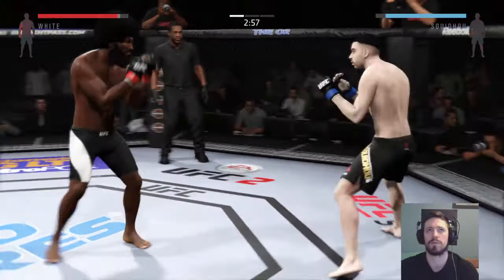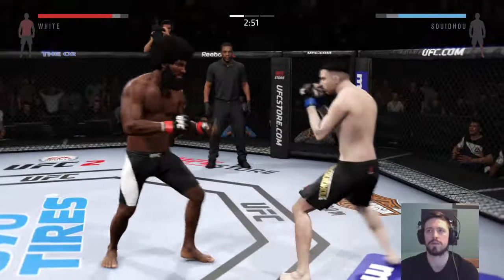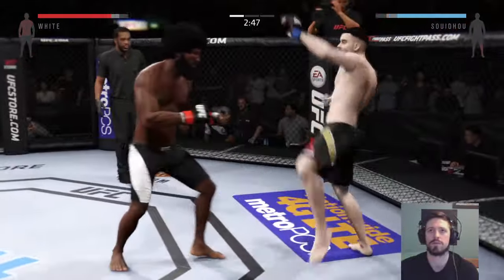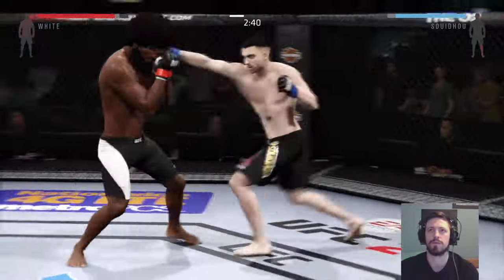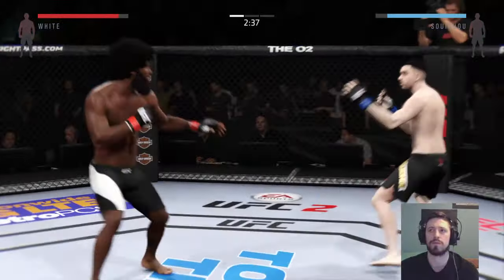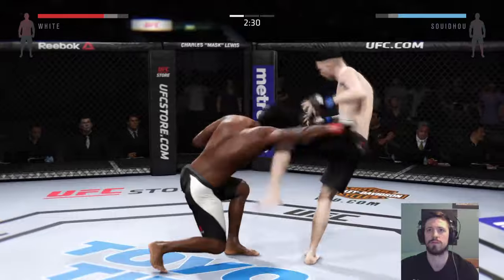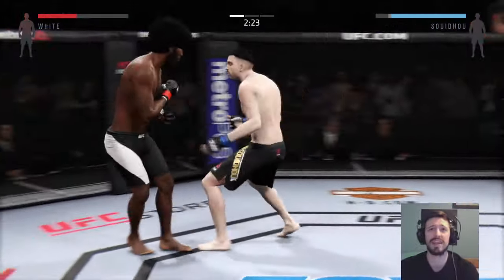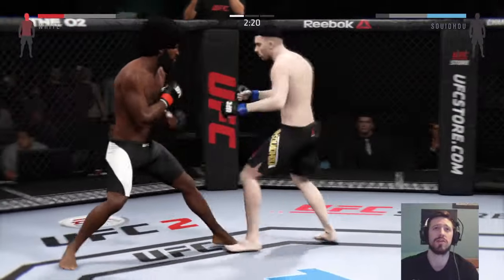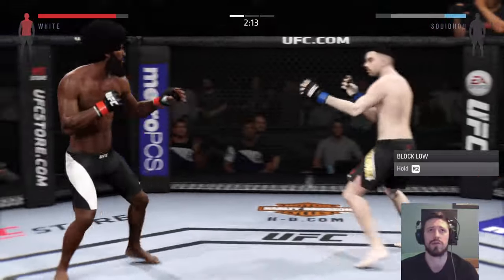White with a big leg kick. Both men throwing frequently. Joe, that's another nice leg kick by White. Good job blocking the punch. He scores with the leg kick. Nice left hand. Oh, that head kick landed. Look at it. Could be it. It's ridiculous. He is going after it here. Wow, he is throwing some huge kicks here.